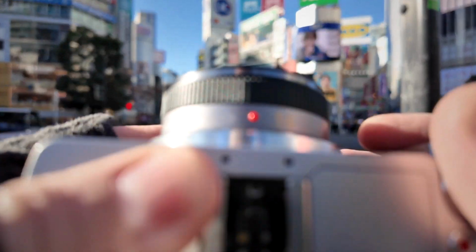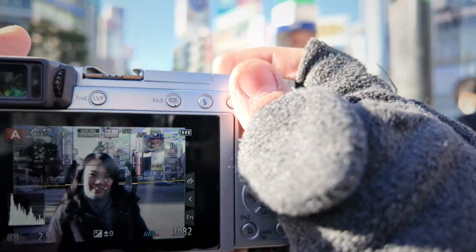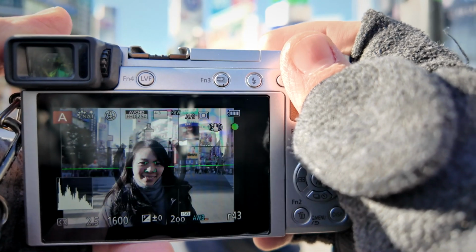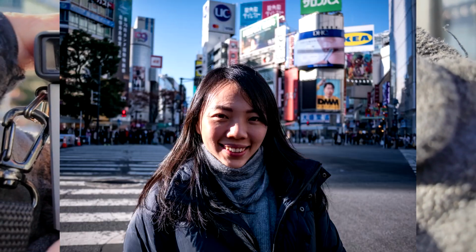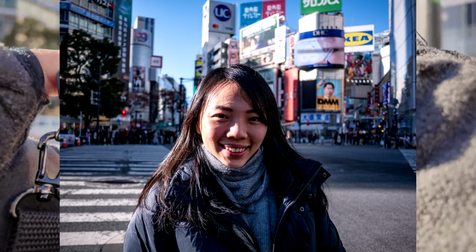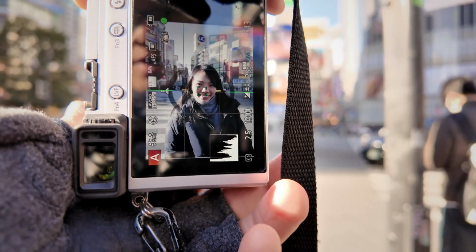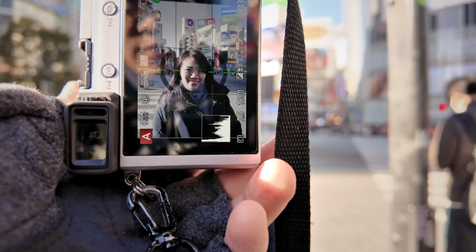Now still with the 14mm f2.5, aperture priority f2.5. Something like this. We got a little bit of a kiss from the sunlight, so I think it makes the portrait look even nicer in my opinion. Something like this. Let's try vertical. There are plenty of people today. It's a very busy day. 1, 2, 3. One more.